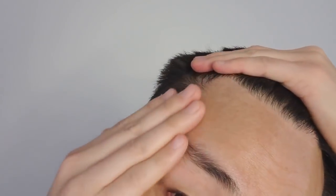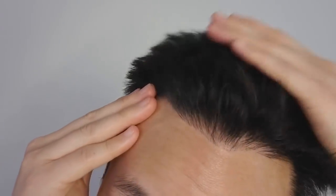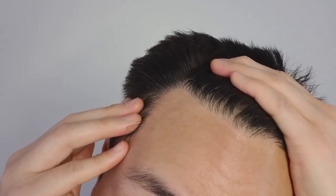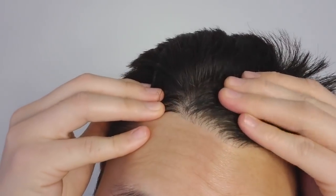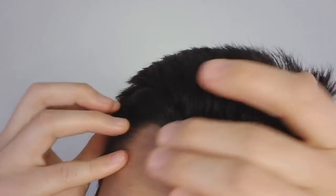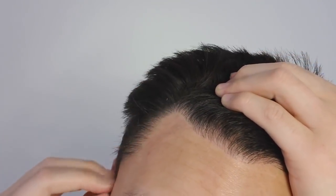But for some reason, these hairs here just became very curly. Now, the hairline is obviously well established, and even back here, there's no signs of further receding.